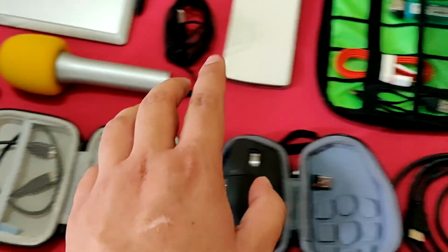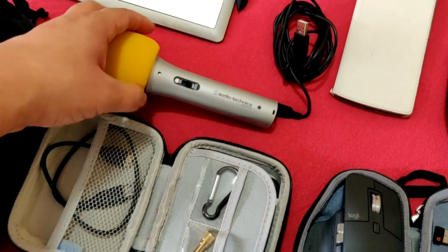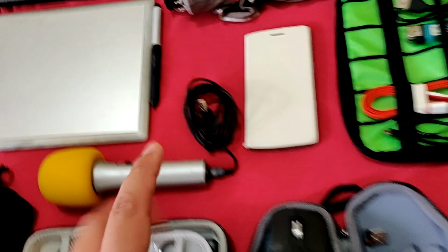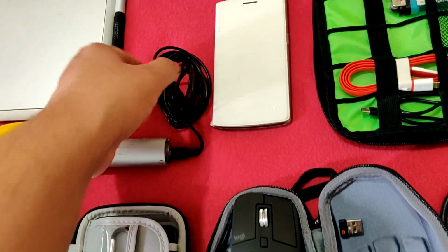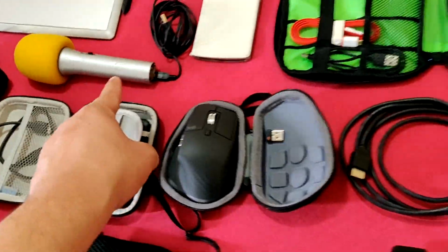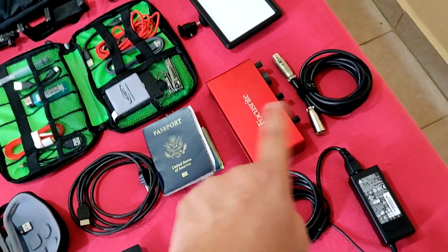Gazillion problems with this. Plus, the microphone that I have, which is the Audio-Technica ATR 2100, doesn't even need it. It just needs this cable, and it can monitor as well. So I can put my headphones in there and I'll be totally good. So lesson learned, don't get this.